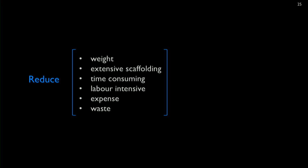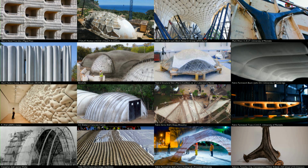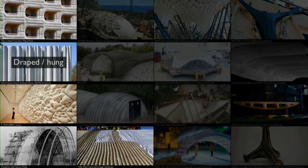These are all great solutions, but they only tackle some of the points and not the problem as a whole. A different type of approach to formwork, which again is not new, would be to use flexible formworks, and that tackles these problems more holistically. So again, there are quite a few solutions. In these types of scenarios, what you have is usually a membrane that is somehow tensioned or stretched in order to produce the shape of the concrete, and that could be by draping or hanging.